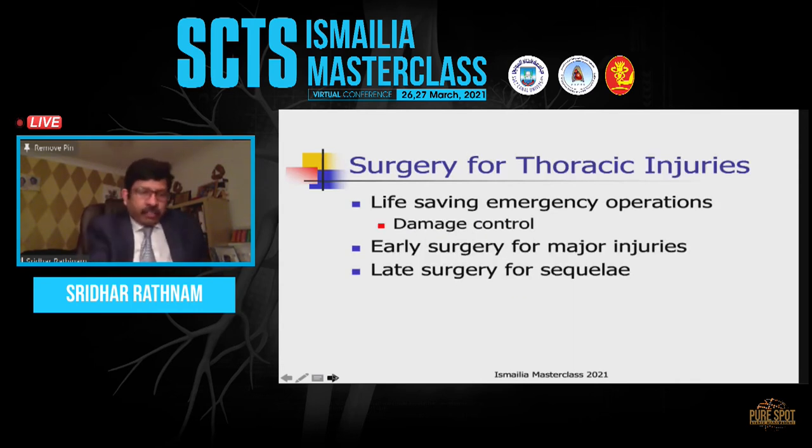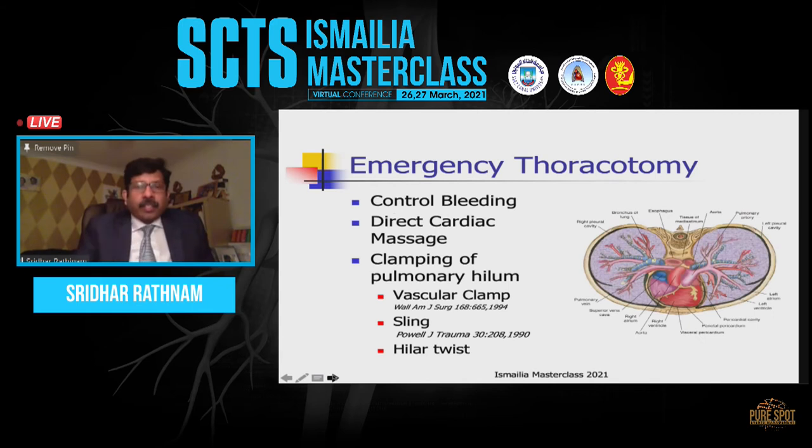What are the indications for surgery in thoracic trauma? It can be life-saving emergency operations wherein there is damage control, early surgery for major injuries, and late surgery for sequelae. So the emergency thoracotomy done either on the roadside or in the ED is to control bleeding, to do direct cardiac massage in an arresting patient following penetrating trauma, and to clamp the pulmonary hilum in terms of major bleed. So how do you clamp? You open the chest and you scoop the blood out, and you can use a big vascular clamp and clamp the hilum in toto. So that's the artery, the veins, and the bronchus to stop bleeding from one side of the chest. You could put a sling around and snug the whole thing.